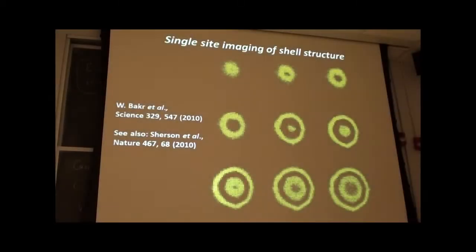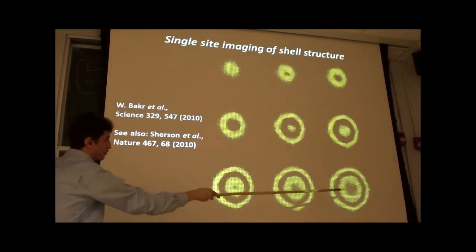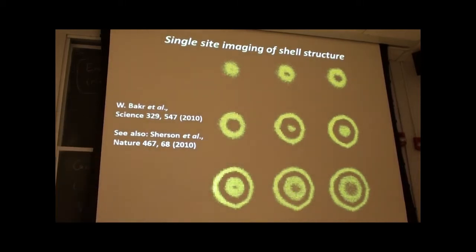And we've done this experiment now in the lab, so these are actual experimental pictures. And you can see this formation of the shell structure in the Mott insulator as we increase the number of atoms. So we start with 1 atom per site, then a second shell with 2 atoms, then 3 atoms, and over here, 4 atoms per site.